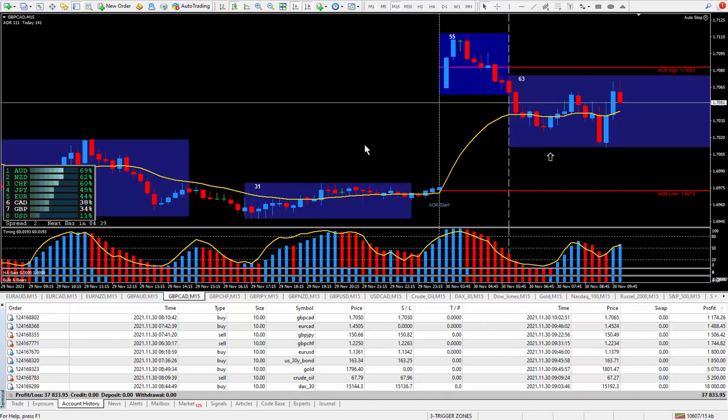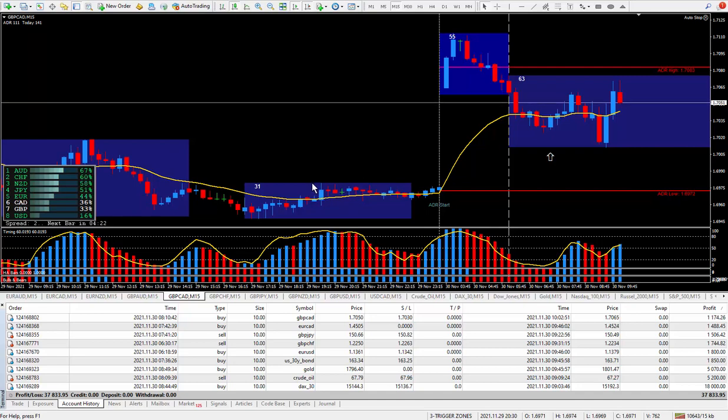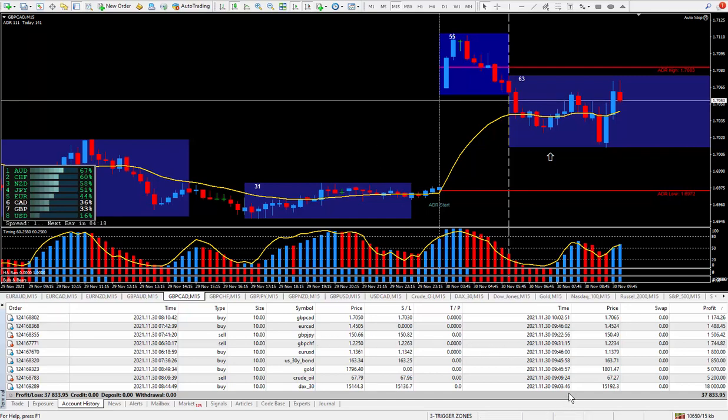Today's date is November the 30th, and I'm using my new Trigger Zones trading system, in combination with my daily trade plan. Today I've taken the trades from my daily trade plans and produced quite a few pips and ticks. I haven't gone through the trades yet, but I know for sure it's well over 400 pips for today. Let's take a look at my daily trade plan.